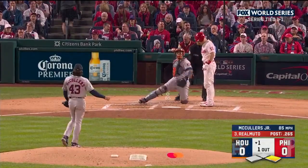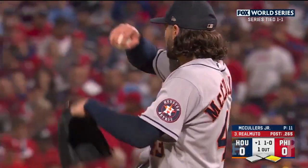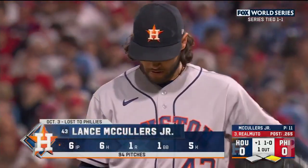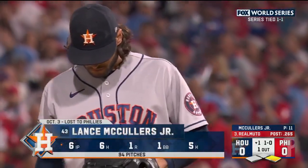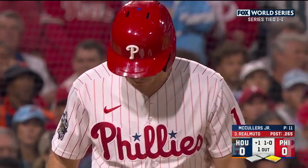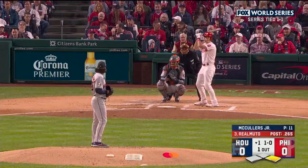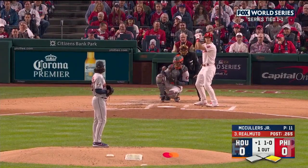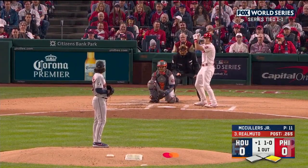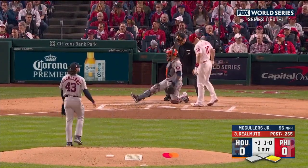Ball down. Low, ball 1 on Realmuto. But that's what the Phillies are going to be chasing or trying not to chase. That pitch right there, the ball down with the fastball sink action is a great combination for him. He'll mix in some changeups. But if they can stay away from swinging at pitches out of the zone, they'll have success tonight. Realmuto, the hero of game 1, fouls this one off. 1 ball, 1 strike.